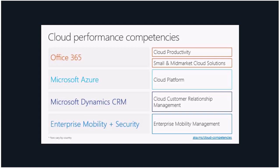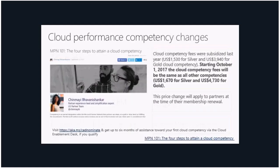And for each of these cloud competencies, again, there are 4 steps to get these competencies, as I talked about before. And the benefits of that include internal use licenses, include support, dedicated support options, and we'll go over that by the end of this call. And they also include access to some marketing material.